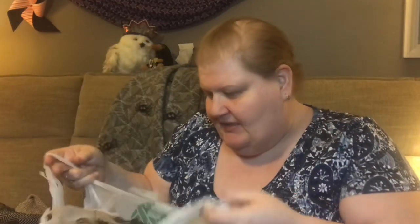And the last bag has all new signs. I know. Is it possible that they have signs that I haven't seen before? Yeah, it is.